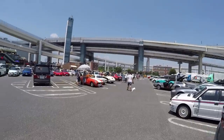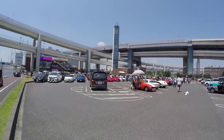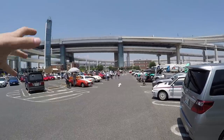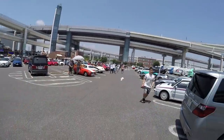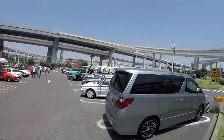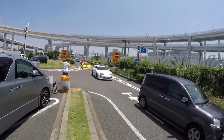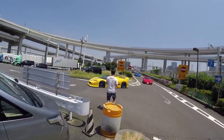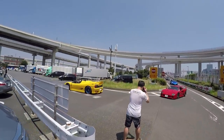Okay, so I'm gonna try and do this as systematically as I can. Normally when I'm at Daikoku Futo PA, it's very difficult for me to show you everything because I just kind of wander around, but I wanna go through every lane that I can and show you everything that I can that's here in one quick walkthrough. And this is pretty cool. Nice Supra here. And then that thing is insane. Damn.